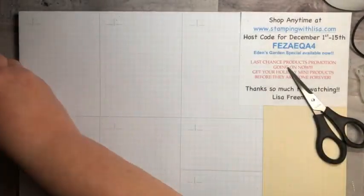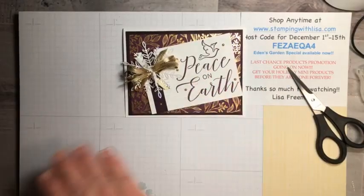Okay, so we're done with that one. Now we're going to work on this beautiful one. I saved the best for last. This is my favorite one.